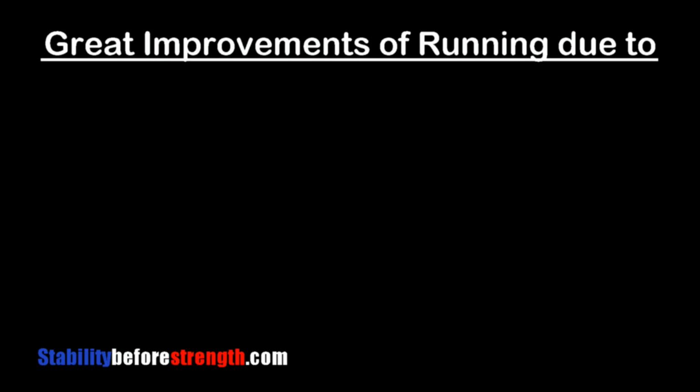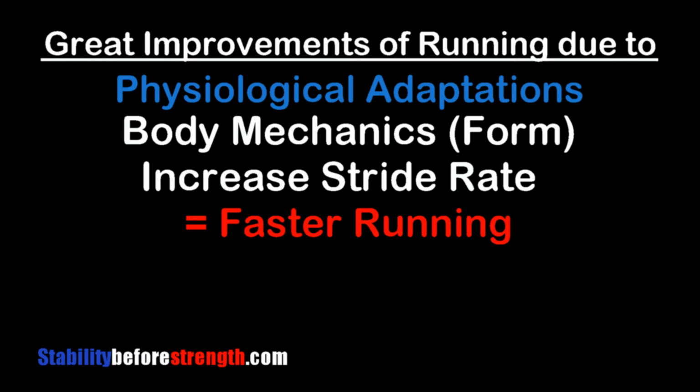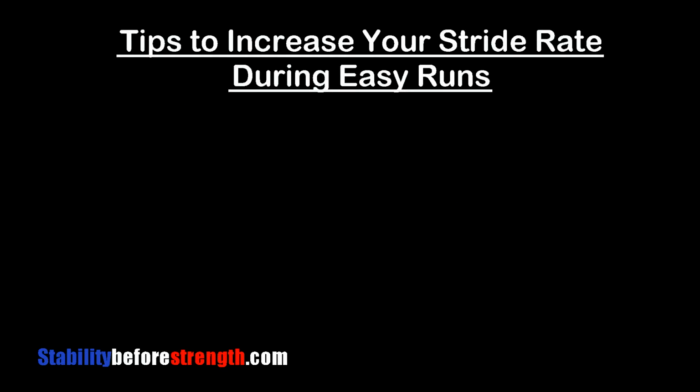For example, after a few weeks of running, most new runners make great improvements in their running. That's not only due to the physiological adaptations you make within the first few weeks of running, but also the changes your body makes in body mechanics, stride rate, which translates into faster running. This is because new runners improve their stride rate, which means they use less energy to run the same distance as before.